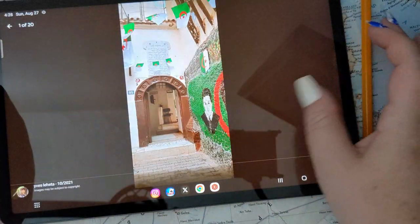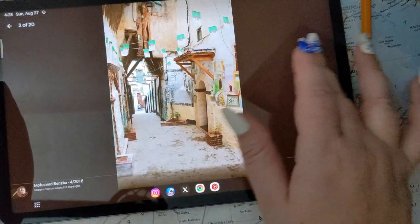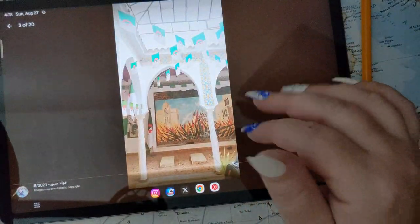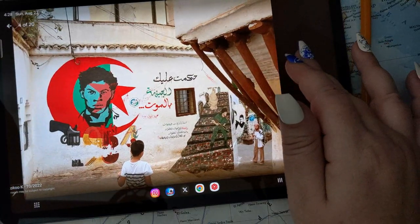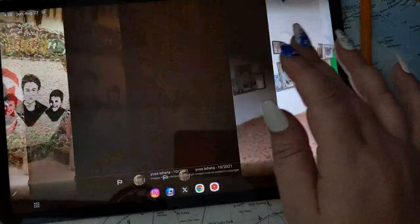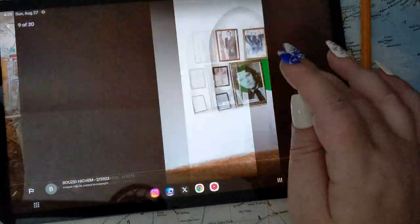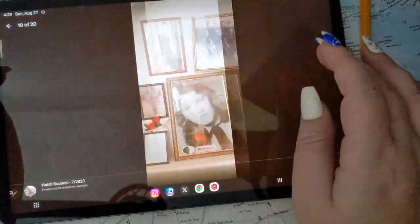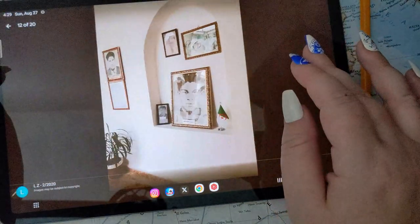Could look at this museum, I suppose. Really pretty. Kind of like a typical road, alleyway, corridor. Lots of beautiful street art, very patriotic street art. And especially here, this museum looks like it's a history museum. Old photographs. Looks like some kind of Algerian heroes.